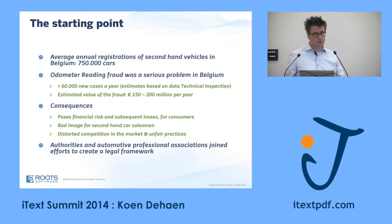I don't think it exists in Germany yet. There's a beginning in the Netherlands, and there's definitely a sense within Europe to get systems like Carpass installed throughout Europe. But it all started in Belgium. In Belgium, apparently, we have 750,000 cars that change hands on an annual basis. It's an average. Odometer tampering was a big problem in Belgium.